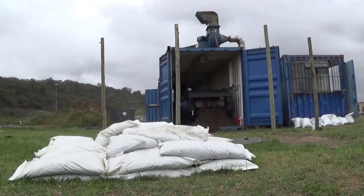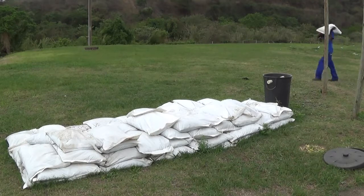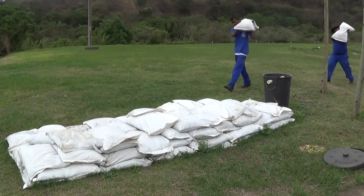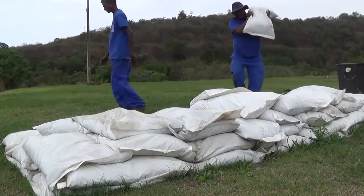The dried and pasteurized pellets can be handled more safely, with minimum pathogen risk. The pellets are collected and stored in bags. They can be used as a fertilizer, a soil improver, or used as a biofuel.